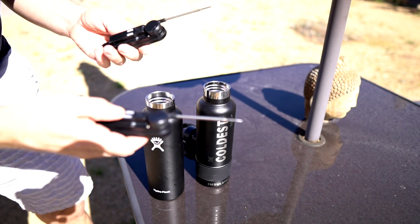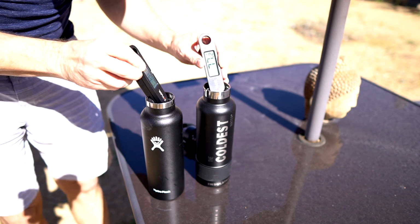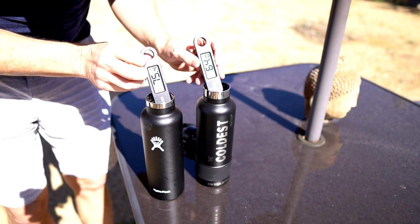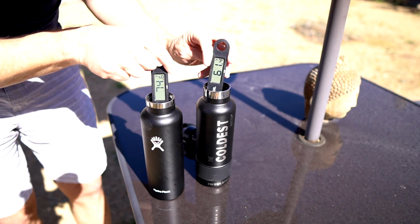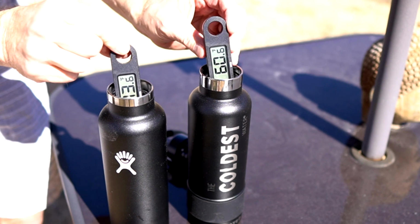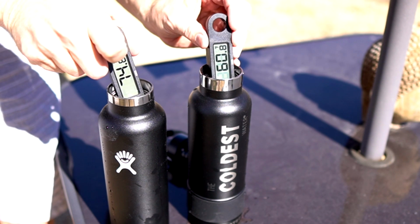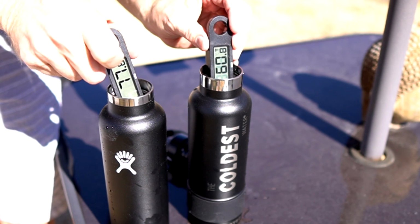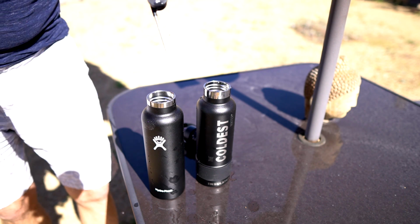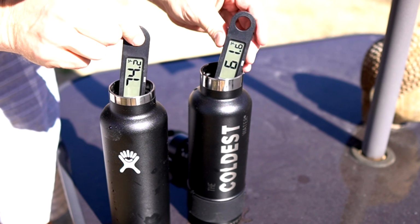None. Let's see if the water's cold at all. This test may not be valid at all. Let's see what we got. Oh, wait a second. Hold the phone here. Hold on a second. I've got a difference. There's a difference. Hydroflask, so 73, 74 degrees. Coldest water bottle, 60, 61. Oh, I think the Coldest water bottle won. 60 degrees for Coldest water bottle, 74. Let me switch thermometers. Let's make sure there's not some sort of error here. Oh yeah, look. Same result. This even shows, look at this.